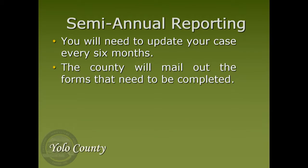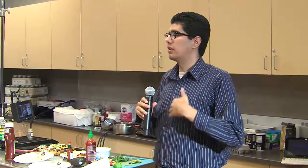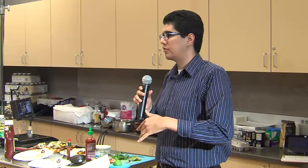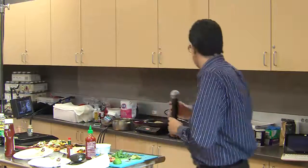And then if you do get approved, you'll receive a notice in the mail indicating if you've been approved and how much you are eligible for. You do have to report on a semi-annual basis if you get approved. That means every 6 months you have to update your case. The county mails you some documents, you complete them, and return them to the county, simple as that.